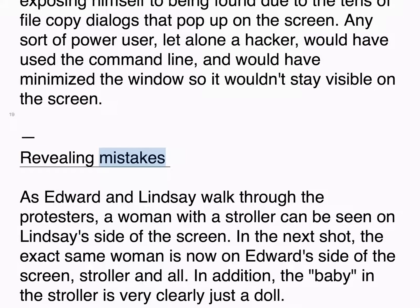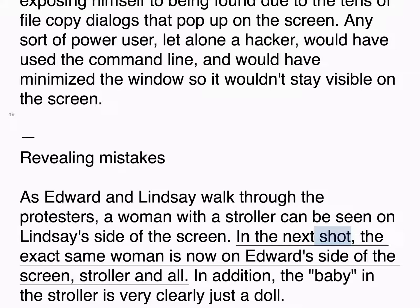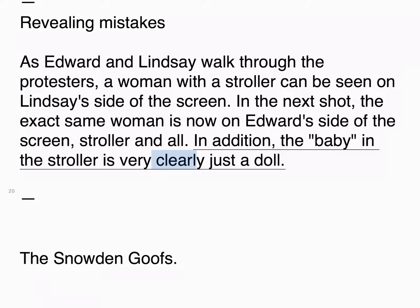Revealing mistakes. As Edward and Lindsay walk through the protesters, a woman with a stroller can be seen on Lindsay's side of the screen. In the next shot, the exact same woman is now on Edward's side of the screen, stroller and all. In addition, the baby in the stroller is very clearly just a doll. The Snowden goofs.